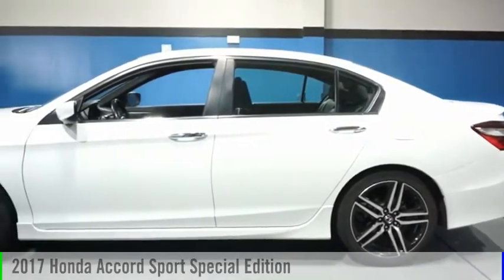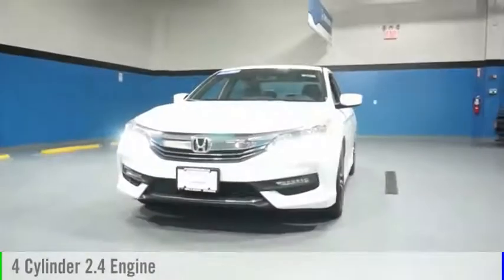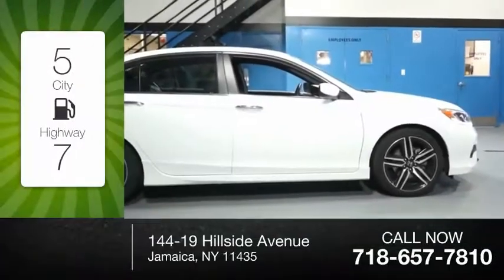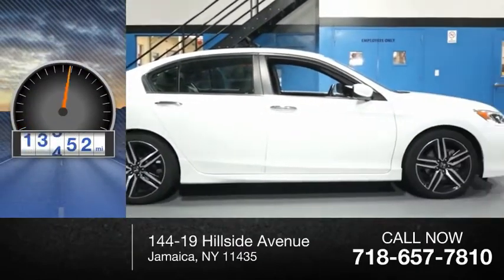Come test drive the 2017 Accord. This vehicle is powered by a front-wheel drive, 4-cylinder, 2.4-liter engine, and comes with a continuously variable transmission. Great fuel efficiency saves you money by requiring fewer trips to the gas station. This vehicle has less than 20,000 miles.